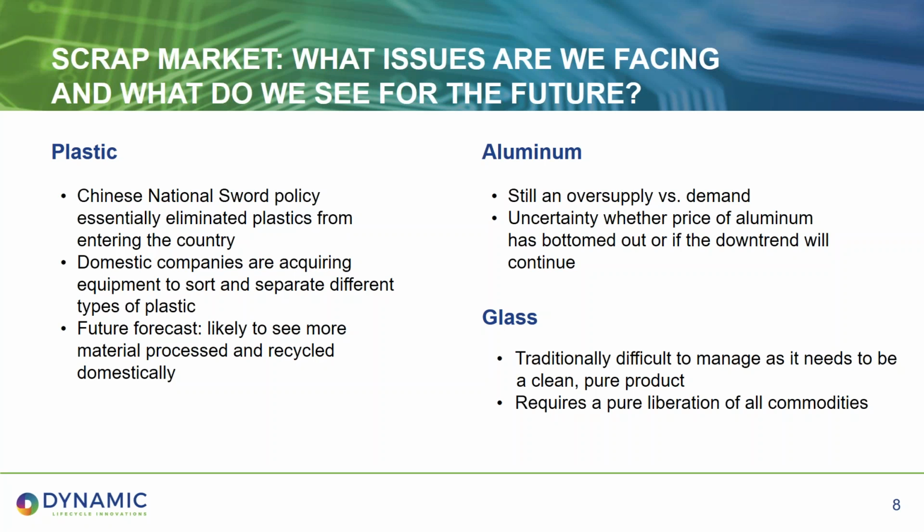So with that, domestic companies are acquiring equipment to sort and separate different types of plastic, and there is a lot more attention being paid here in the States. So really the future forecast there is we're likely to see more material processed and recycled domestically. Obviously, we're not there right now. We're not going to be there tomorrow, but there is a lot of attention being paid, both from manufacturers and from recyclers, in the industry in general. So certainly that one is looking up, I feel like.